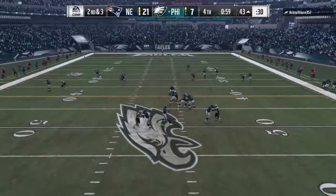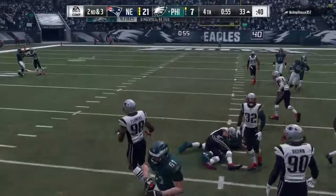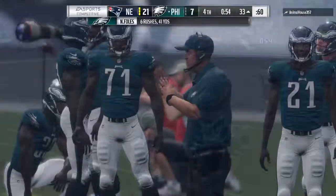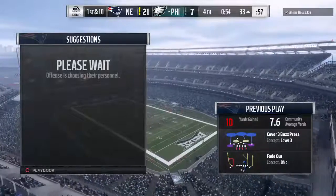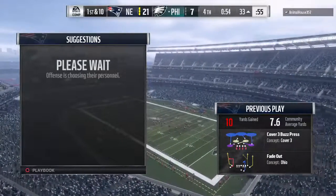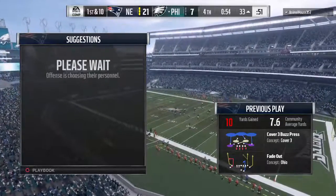From the shotgun, he'll look to throw. Steps away to his left. Give him 10 that time, escaping the danger, running with it, and picking up a first down. The Eagles will take their third and final timeout as they get the stoppage with a little over 50 seconds left to go in the game.